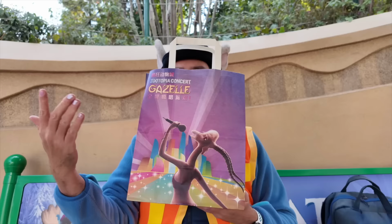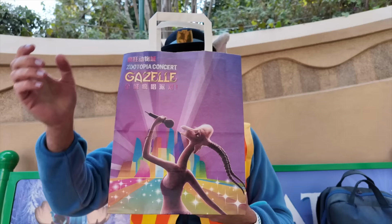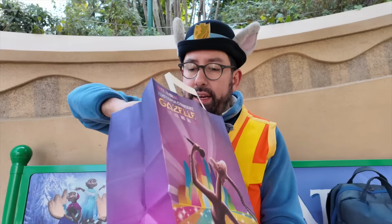What can I say about this bag? It is fabulous. Zootopia Concert Gazelle. I feel like I'm advertising a concert by carrying this bag around. This is what they put our food in. And I am getting the famous popsicle.